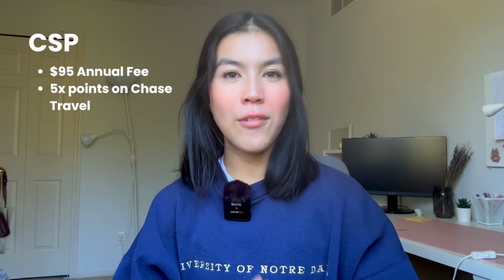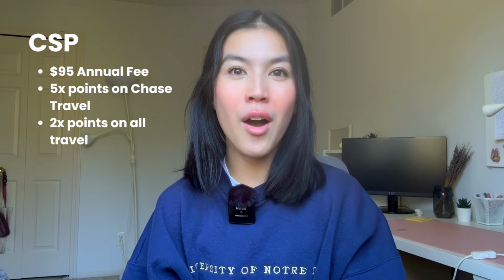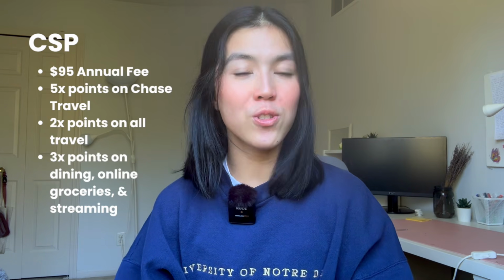And my newest card is the Chase Sapphire Preferred, which I actually got this month so that I can start using my Ultimate Rewards points for travel redemptions. It has a $95 annual fee and earns 5 times points on Chase Travel, 2 times points on all other travel purchases, and 3 times on dining, online groceries, and select streaming services.